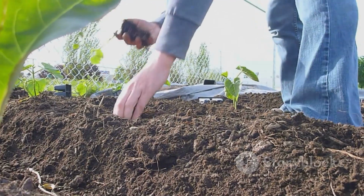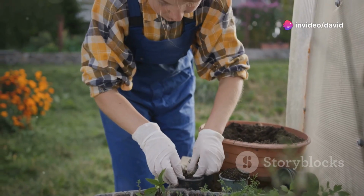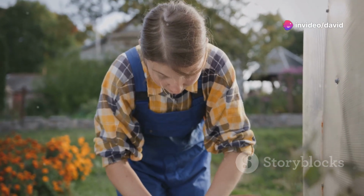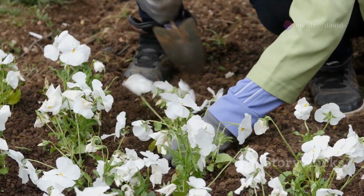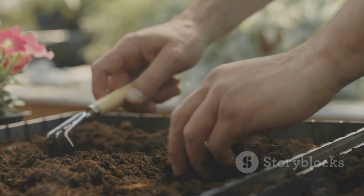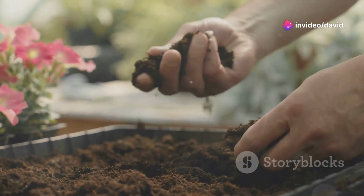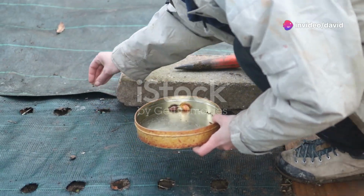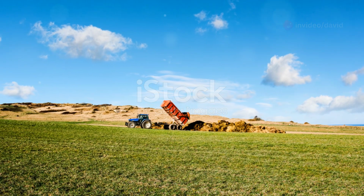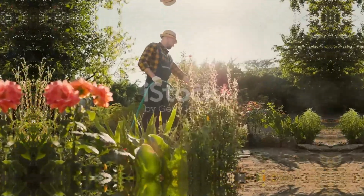Now is the time to sow seeds for hardy vegetables like carrots, spinach and lettuce, as well as plant out young vegetable plants that have been started indoors. Don't forget about flowers. Spring is the perfect time to plant summer flowering bulbs like lilies and gladioli, as well as sow seeds for colourful annuals like poppies and sunflowers. Remember to water everything well, especially during dry spells, and add a layer of compost or well-rotted manure to provide your plants with the nutrients they need to grow strong and healthy.